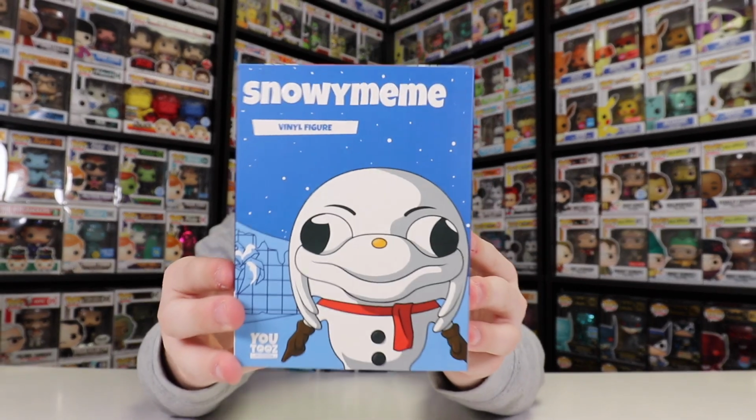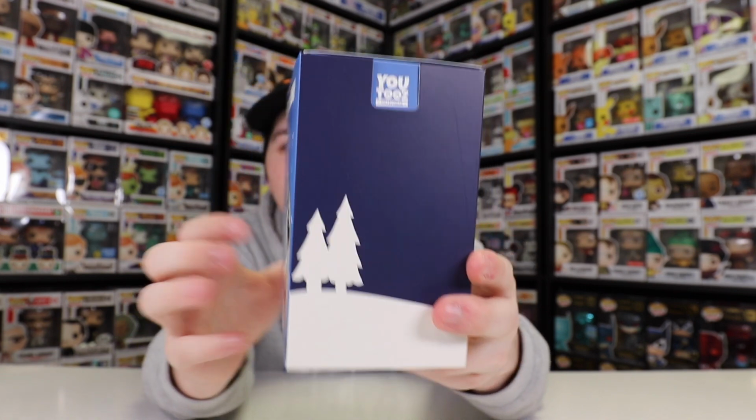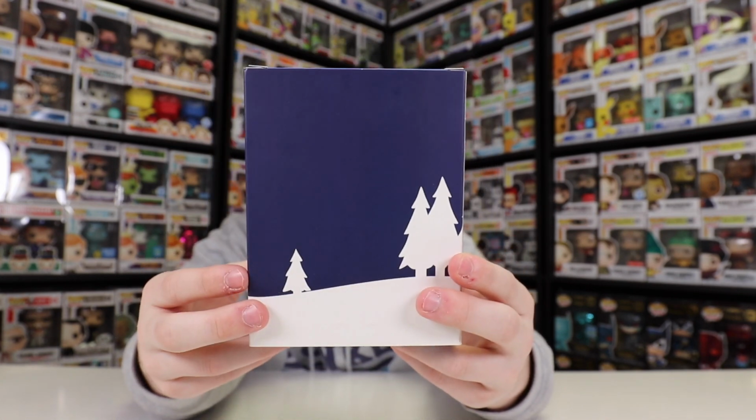So when that one comes out, I will definitely be picking it up. But if you guys wanna see the Snowy meme a little bit closer up, there's the front of the box, and then around the entire thing, it's just like snow with trees on it. And then when we take this off here, it says Snowy meme, and the figure does look really great. It's very derpy, but that's kind of the point of this figure. And then on the side there, it says press X to throw snowball, which I thought was pretty funny.